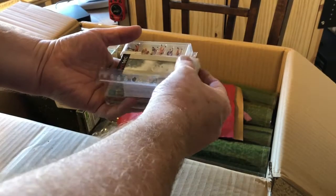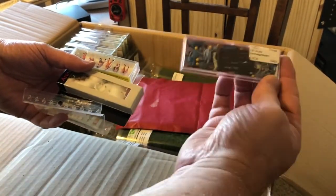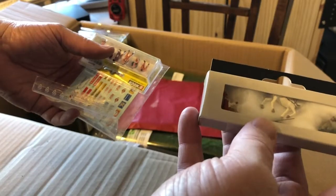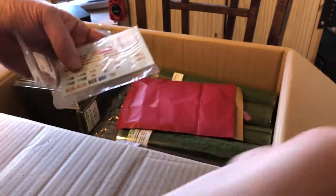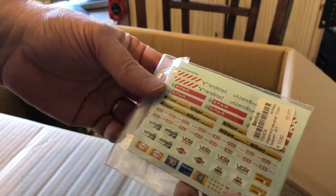All right, here we have some figurines. We have railroad workers. This is Artitec, Sinterklaas and Zwarte Pieten. These are railroad workers. And then we have advertisings that go on the Artitec buses that I got last time.